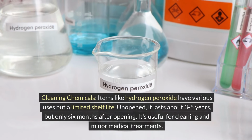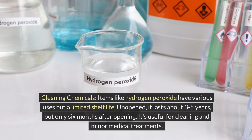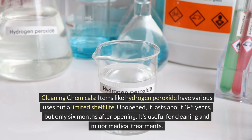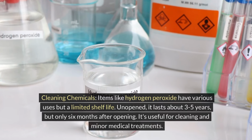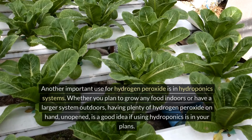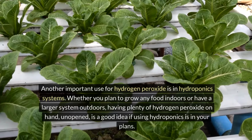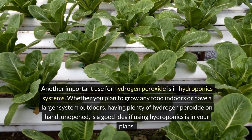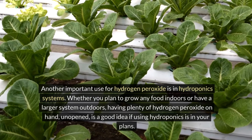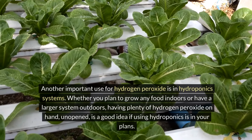Cleaning chemicals. Items like hydrogen peroxide have various uses but a limited shelf life. Unopened, it lasts about 3 to 5 years, but only 6 months after it's opened. It's useful for cleaning and minor medical treatments. Another important use for hydrogen peroxide is in hydroponic systems. Whether you plan to grow any food indoors or have a larger system outdoors, have plenty of hydrogen peroxide on hand, unopened, as a good idea if using hydroponics is in your plans.